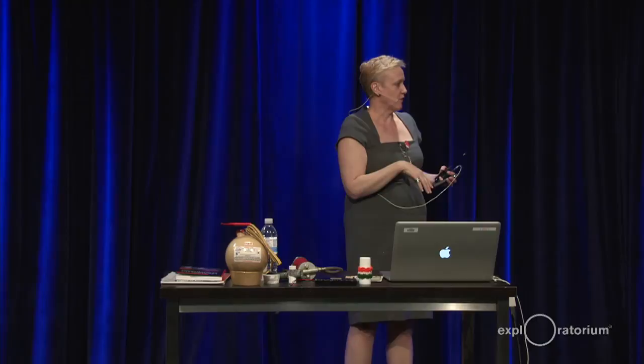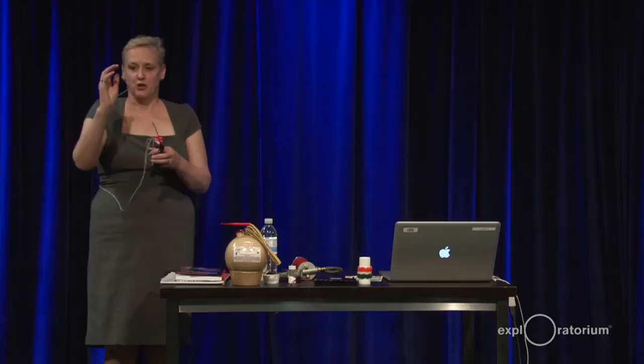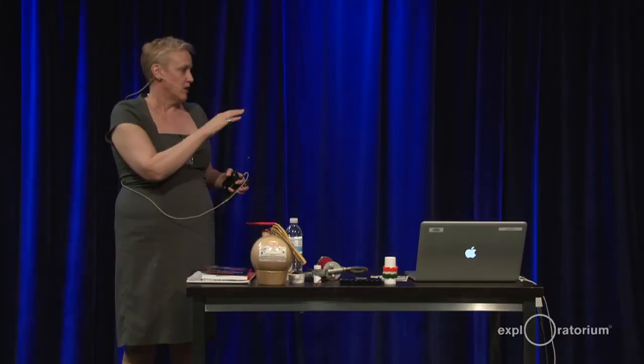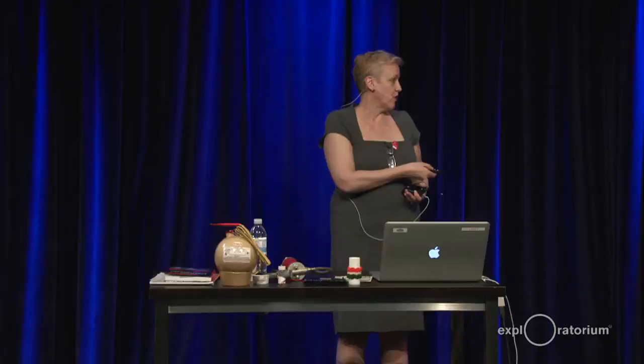And the last test that we perform is something called the cylinder test, where you put the mice inside of the cylinder and you look at the number of spontaneous rearings, and actually the loss in spontaneous rearing is reversed when you treat with lithium. So we have fairly accurate behavioral tests to look in these animals to monitor motor movement. And excitingly, not only are we seeing a prevention of the neuronal cell loss, but they're actually recovered in terms of the motor movement.